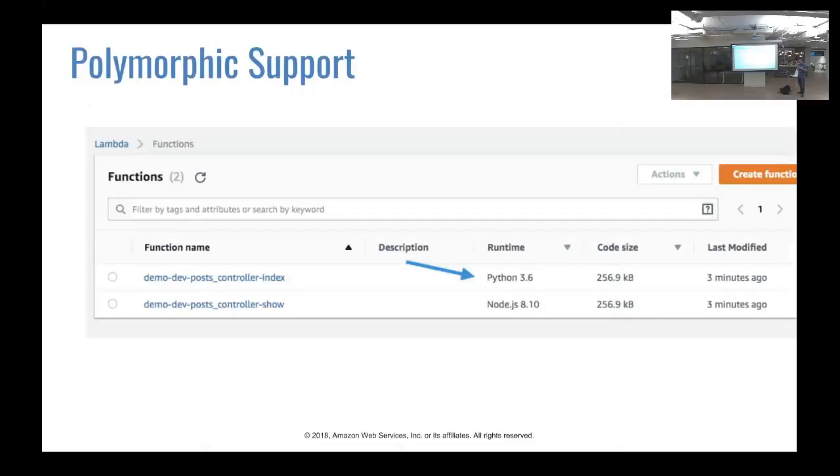Before I cover the next architectural pattern, polymorphic support. Jets is a Ruby serverless framework, but you don't have to write Ruby. Why would anybody want to do this? It turns out there are not a lot of Ruby AWS Lambda functions out there online, so if you want to reuse code, it's very beneficial to be able to write in another language. Jets really acts as the glue between multiple languages. I found this very useful, and you'll see some examples soon.